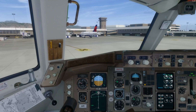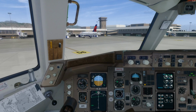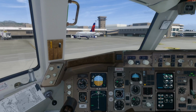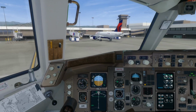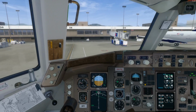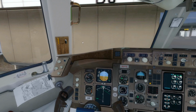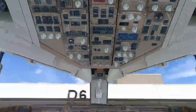And here is our gate. Now, unfortunately, I can't see the GSX marshaller. I'm assuming he's in the building or something. Yep, he is. Alright, that's great. Oh, wait, can we see him from there? Okay, I'm actually going to stop here rather than have GSX run me into the terminal. So let's do that. Parking brake set.